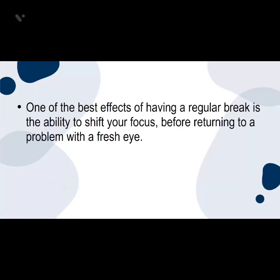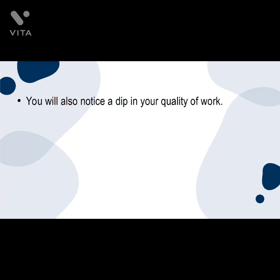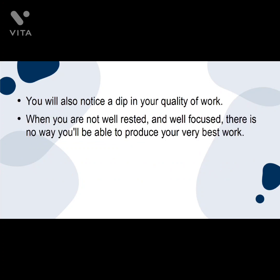One of the best effects of having a regular break is the ability to shift your focus before returning to a problem with a fresh eye. Without regular breaks, you're running yourself and your problem-solving skills way too thin. You'll also notice a dip in your quality of work. When you are not well rested and well focused, there is no way you'll be able to produce your very best work.